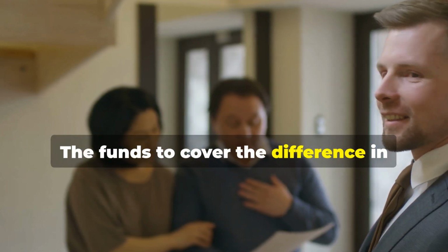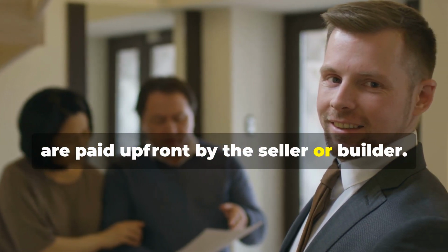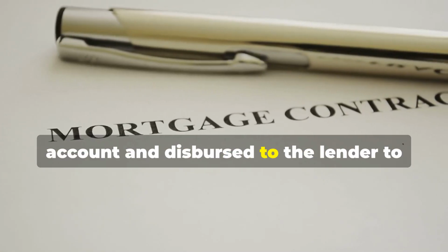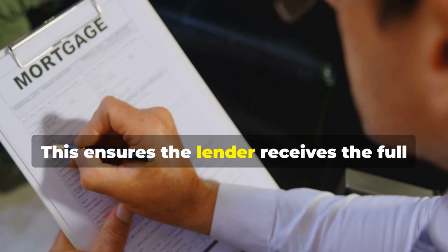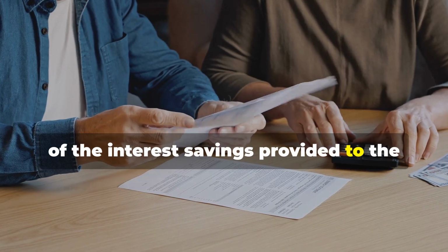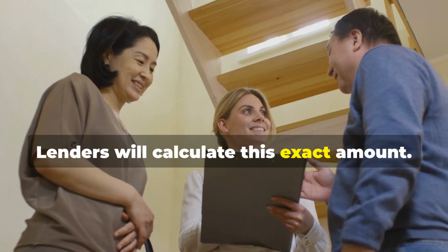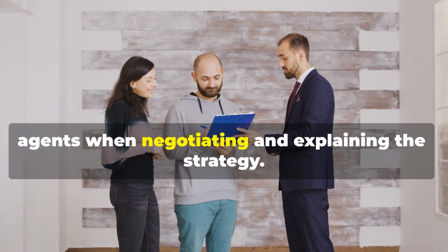The funds to cover the difference in interest payments for the first 2 years are paid up front by the seller or builder. These funds are placed into an escrow account and dispersed to the lender to supplement the buyer's reduced payments. This ensures the lender receives the full interest due. The total cost of the buydown is the sum of the interest savings provided to the buyer over the 2-year period. Lenders will calculate this exact amount. Understanding this calculation is key for agents when negotiating and explaining the strategy.